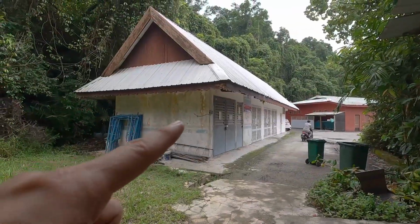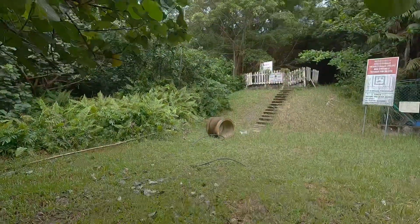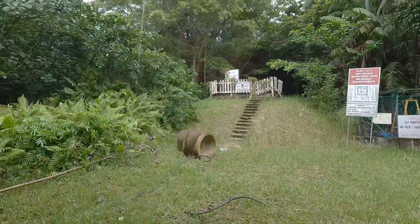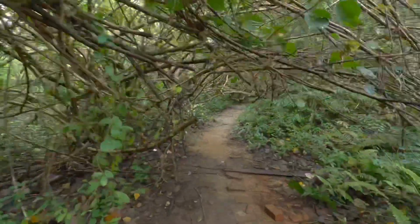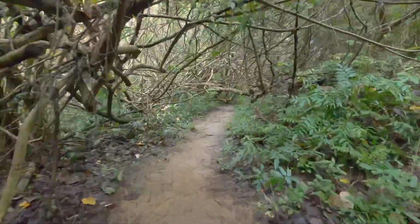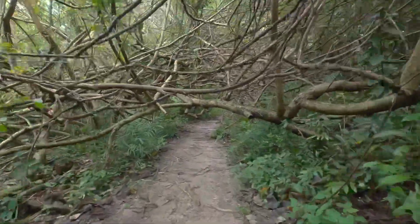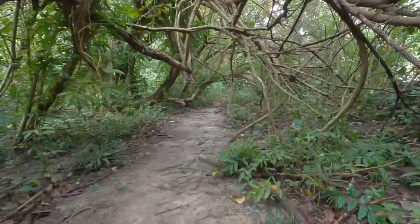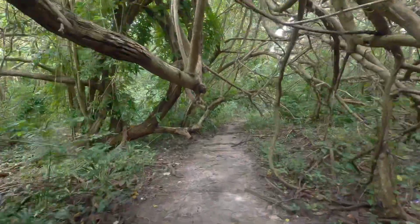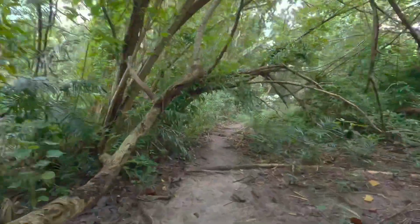Okay, this is the HV room, main HV room. Now we are going to the maintenance office. Okay, this way to the maintenance office. This is Tanjong Jara Resort. In order to go to the maintenance office, you need to go through this route, jungle trekking.